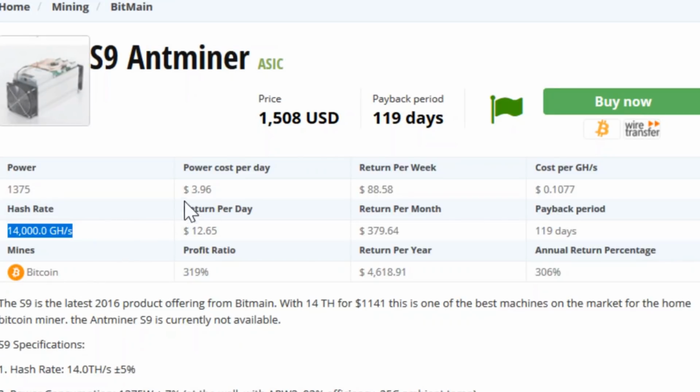That gives you an overall cost per day as well as return per day. Hopefully that's in the positive. If it is, this payback period will be somewhere around 119, 120 days or so. If the power cost per day goes up, this number here will increase, and the payback period will increase. If the return per day increases, this number here, the payback period will decrease, and vice versa. If this goes down, the payback period goes down. If this goes down, the payback period goes up. So that's how that all works out.